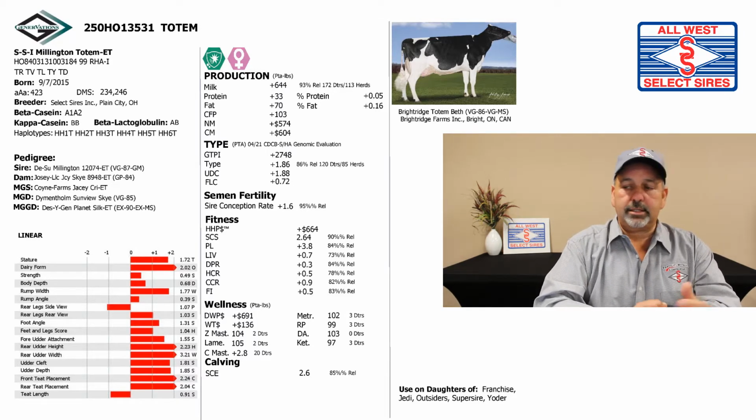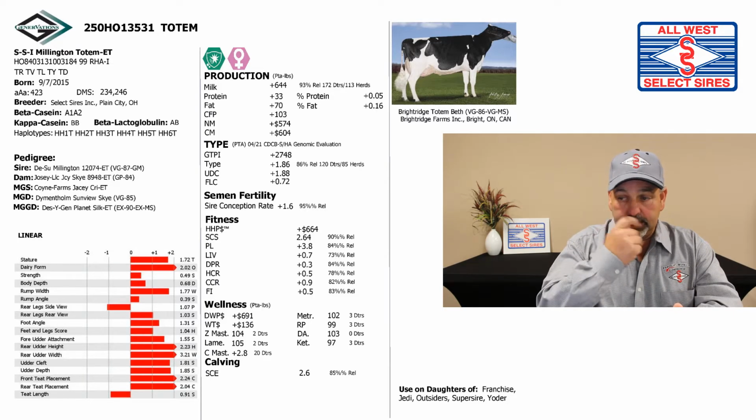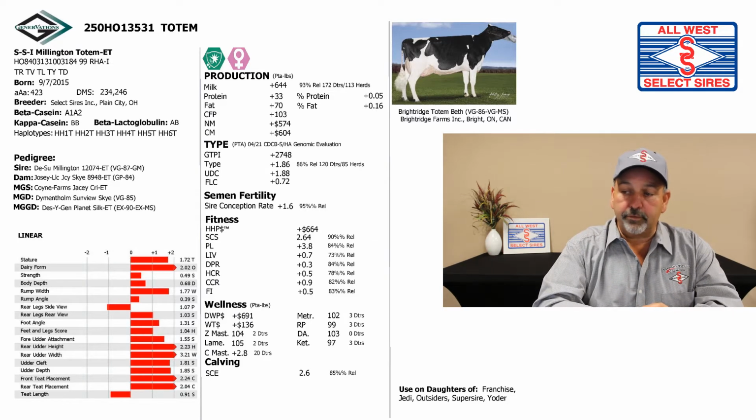He's plus 1.6 on his conception, 3.8 productive life. He is plus 0.03 on DPR. He is very positive on his wellness traits at $136. You look at his linear, it's a great linear with fantastic udders. Again, Millington, his sire, a solid proven bull.